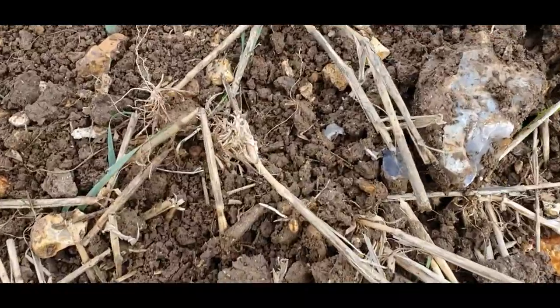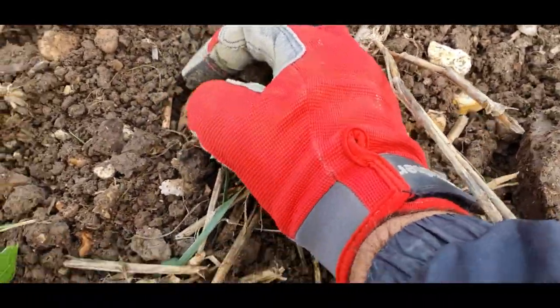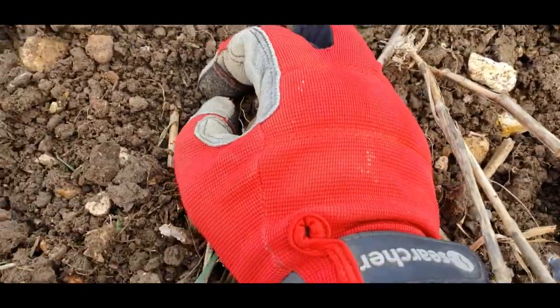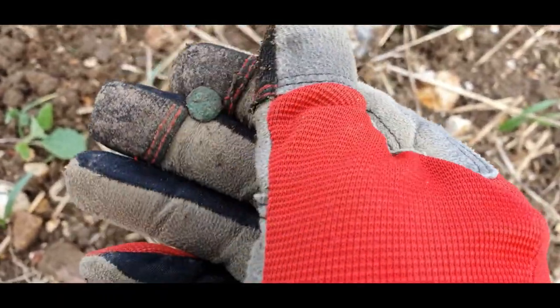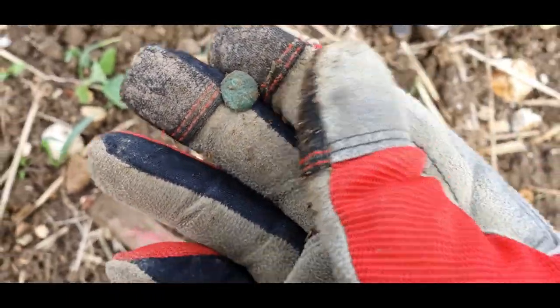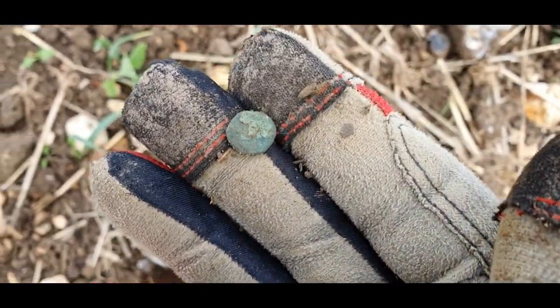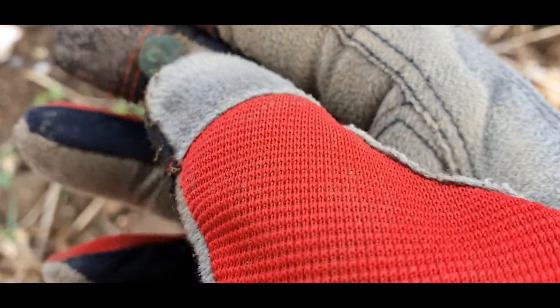Alright guys, I might have a little tiny Roman there, I think. Could be wrong, but I've been searching this area, it's just really full of iron, really iron contaminated, but I just thought there must be a little Roman around here somewhere. So I turned the reactivity up to 4 and just started going through it. And I think I might have a little minim.